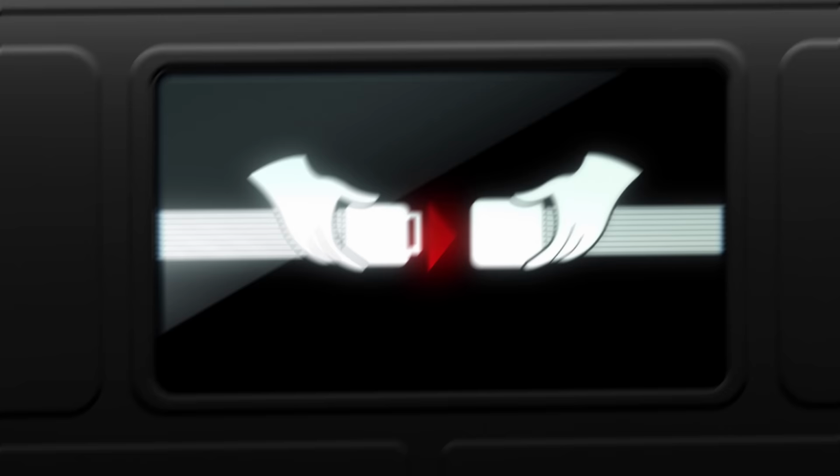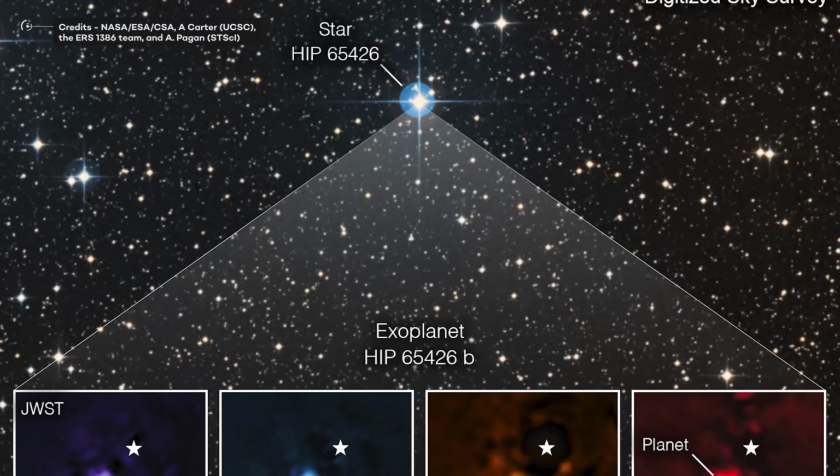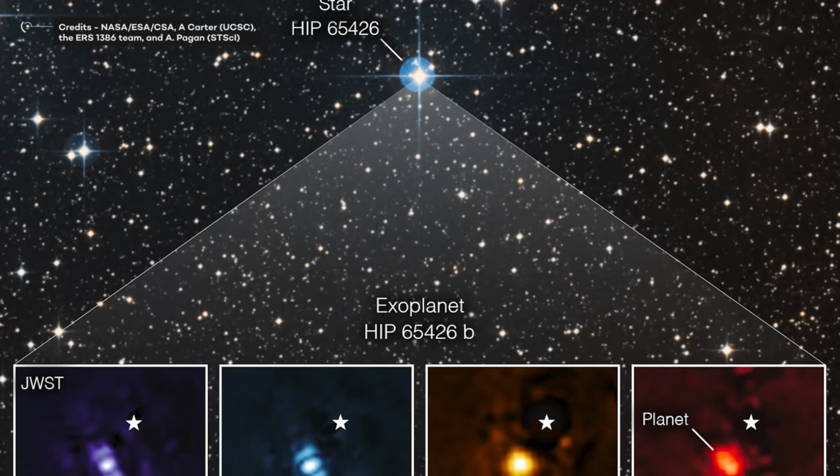Astonishing! But this is not the end. Ladies and gentlemen, fasten your seatbelts, because what I'm going to show you is something out of this world, literally. This is the first ever direct image of an exoplanet taken by Webb. You're now witnessing the state of the art of science exploration. Why? Do you have any idea how difficult it is to take a direct image of an exoplanet?